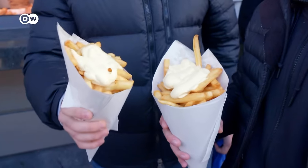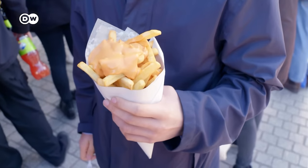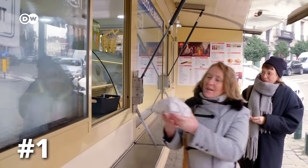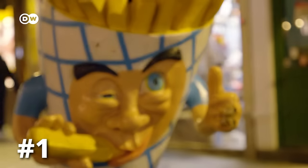For some, a side dish. For others, a meal. But it's the love of fries that unites everyone. A must try when visiting Belgium, and our top recommendation.